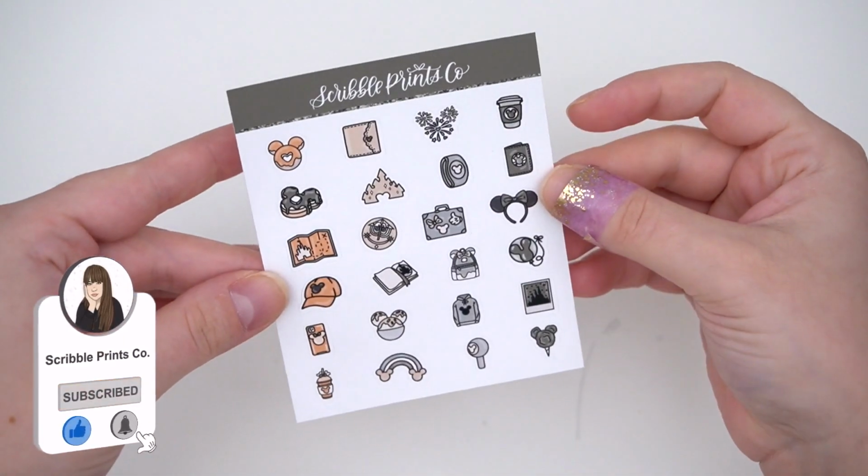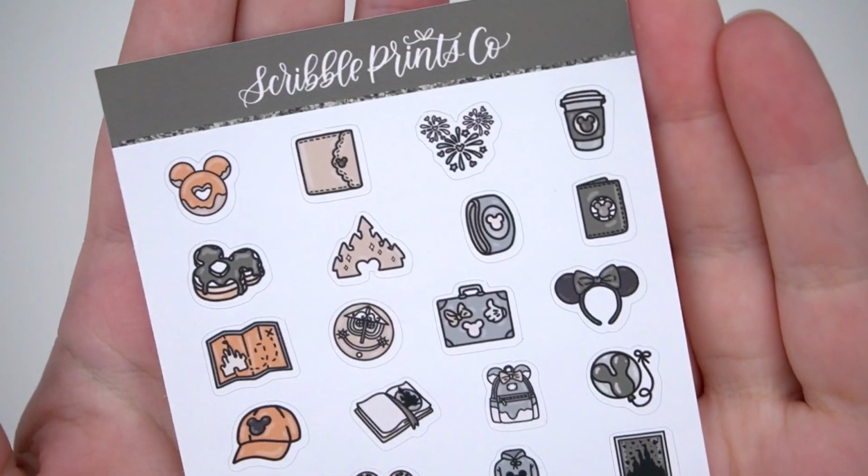So in all of the different colors, I think they turned out really cute. Love that. So that is Batu Bound. I think that's how you say it. Correct me if I'm wrong down below. I might be wrong. I don't know.